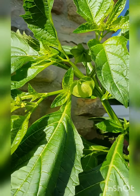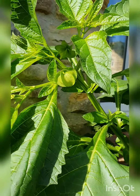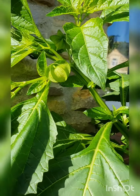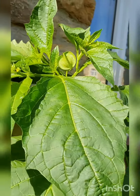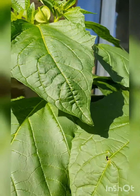So we could pick these little seed pod, Chinese lantern things later on, and when they dry out they're really pretty, and then that might help repel aphids in the house. That would be so good. Really useful when I've got all my outside plants inside this winter. So never bad to have something that repels aphids.